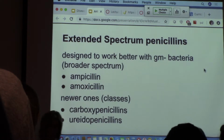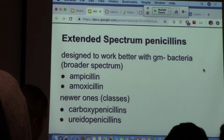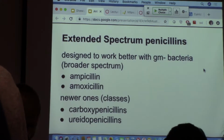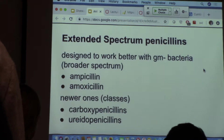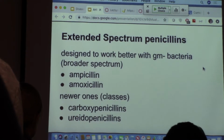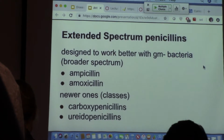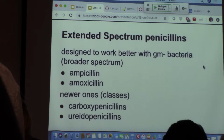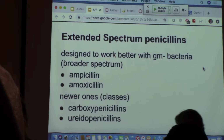All right. Anyway, more penicillins, and again, I'm not asking you to memorize these as much as I want you to understand the ideas behind them. So ampicillin and amoxicillin are broader spectrum. There are some newer classes, the carboxypenicillins and the ureidopenicillins. So we continue. I hope you're kind of seeing the theme here. Once something works, we don't necessarily always work hard to find new things as much as we just try to change the old things a little bit to see if we can extend their use for a little bit longer.